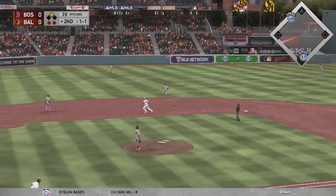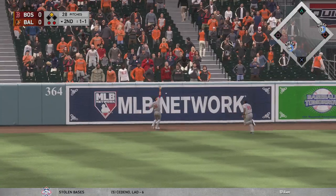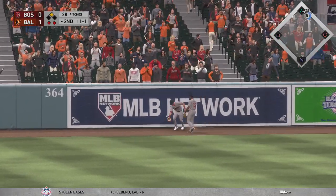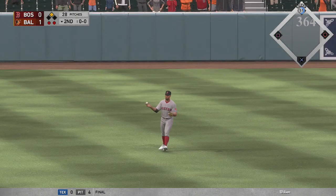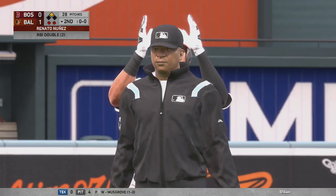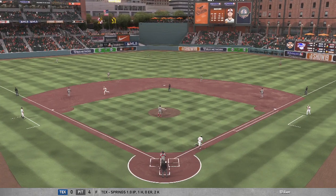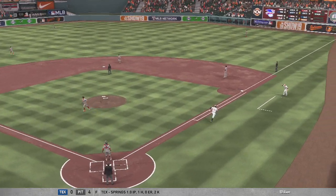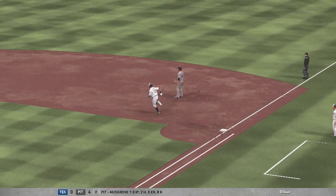A swing and a drive sent out toward the gap. Benintendi racing back to the track. Now this will rattle up against the wall as he arrives at second without a play as they jump ahead with a run scoring on the play. Well, he was almost out of the inning. The last 2 batters showed him that you can't lose focus on the mound, even if you get 2 quick outs. Back-to-back doubles shows you just how quickly things can get away from you.